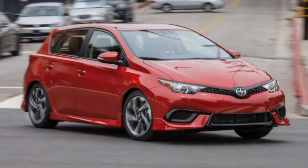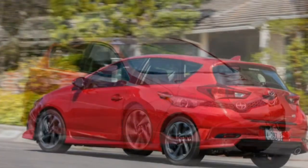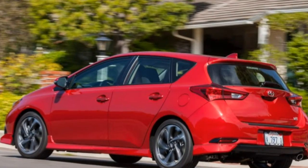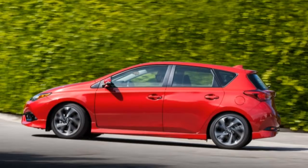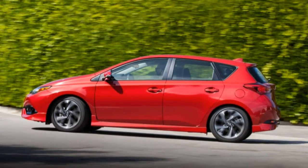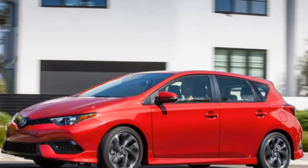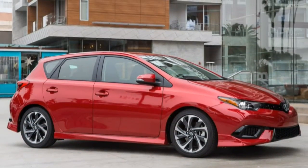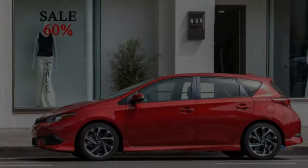Indeed, the iM enters a hatchback pack that is more competitive than at any time since its 1980s heyday. Those heady times brought us such cash-intensive marketing experiments as General Motors' Geo brand, a dumping ground for the same sorts of cars Scion is trying to sell. For the record, GM finally gave up in 1997 and replaced the Geo badges with Chevy ones.